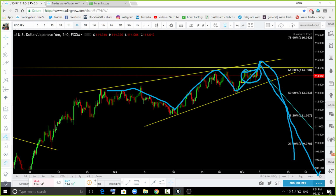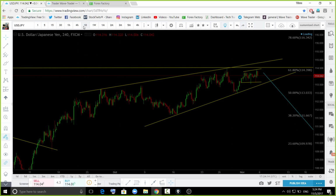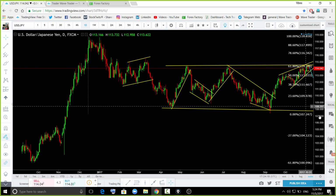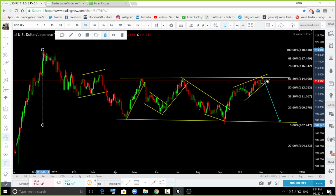On the bigger wave, we are still looking for the dollar to drop against the yen and give us a nice big move to the downside. I don't see that this is going to happen anytime soon, because the way it is going at this area, it is telling us that we have lost the momentum for the upside, or the bulls are dying. They can get out of the market at any time and we can see the strong sell.